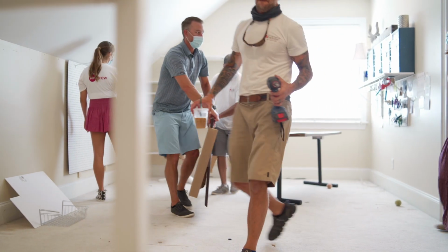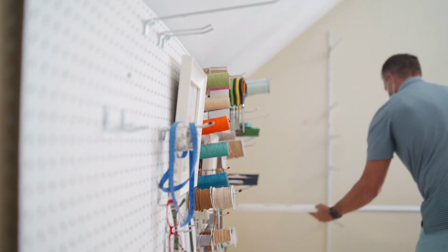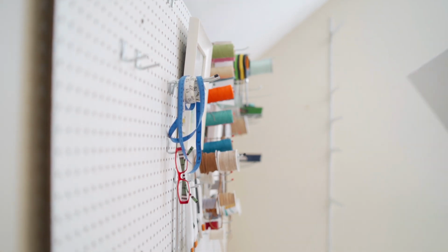My dream vision for this workspace would be to have a space that is open and free of clutter and gives me the motivation and the inspiration coming through the walls, through the floor, to create new designs and really honestly a space that I'm proud of.